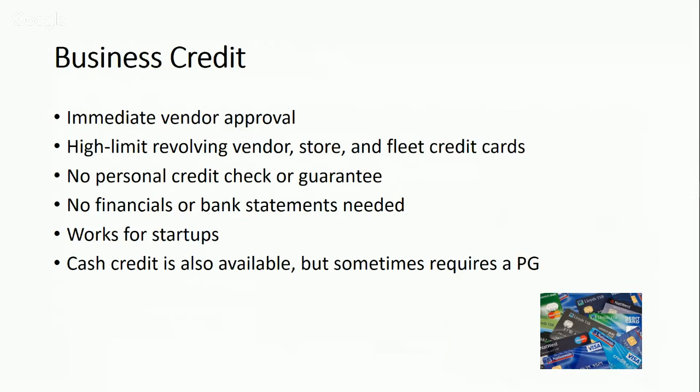Cash credit goes back and forth. Sometimes I'll talk to you about cash credit, a Visa or MasterCard they can use anywhere, being available without a personal credit check and without a personal guarantee. And then sometimes Discover will shut down those types of accounts, or Amex will make it harder to get those kinds of accounts. And I talk about it and say, look, they're still available, but now we're seeing a shift where they want personal guarantees, or they want to at least look at your personal credit for approval. But cash credit is available.